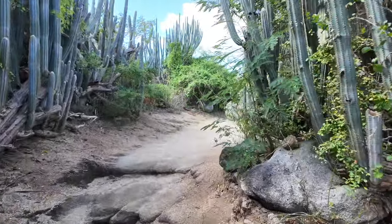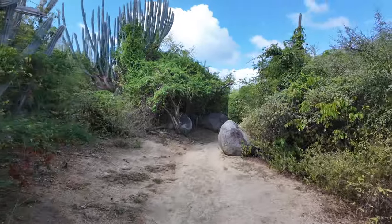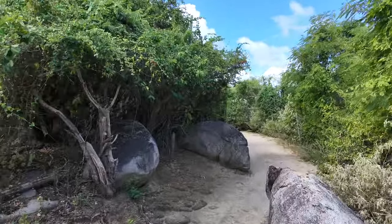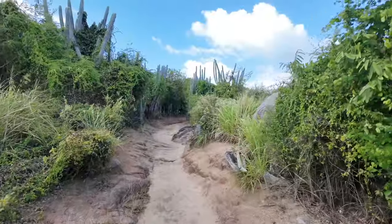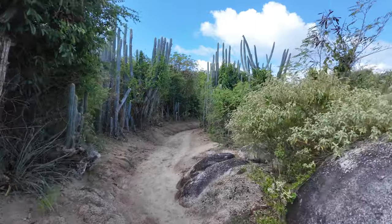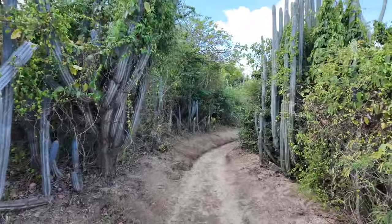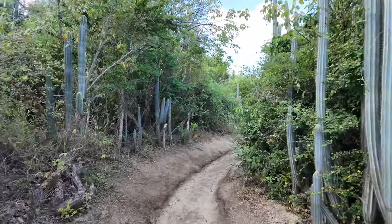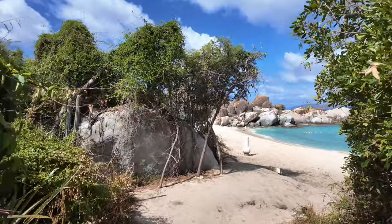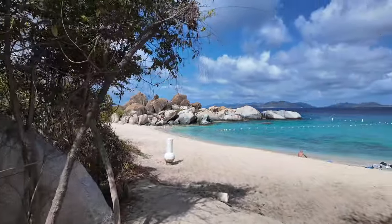It's not too bad. But nice little cactuses mixed in with some shrubs and some roosters. Just kind of working my way down there. The hike takes around 10 to 15 minutes depending on how fast you're moving. Alright, here we are. Look how beautiful it is here. Look at that beautiful water.